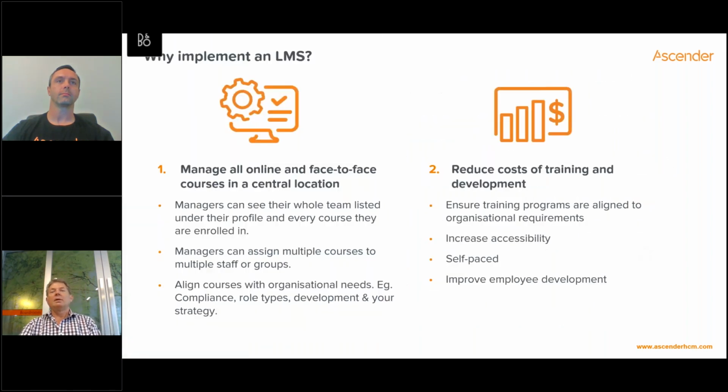There we go. So for those of you who have implemented an online learning system or a learning management system, I'm hoping you've accrued the benefits of doing so. If you haven't yet gone down the path of online learning, I encourage you to look at it. And not only just from a technology perspective, but I encourage you to look at the type of courses and move away from the long courses. Don't just take a half-day workshop and turn it into a half-day online course.